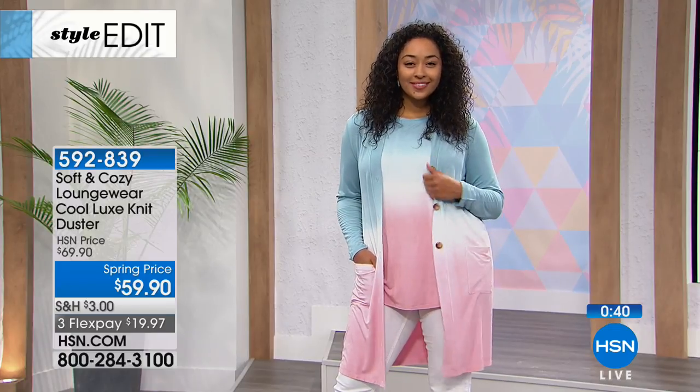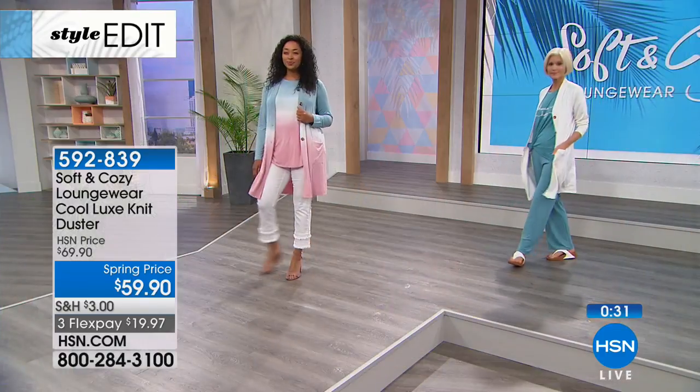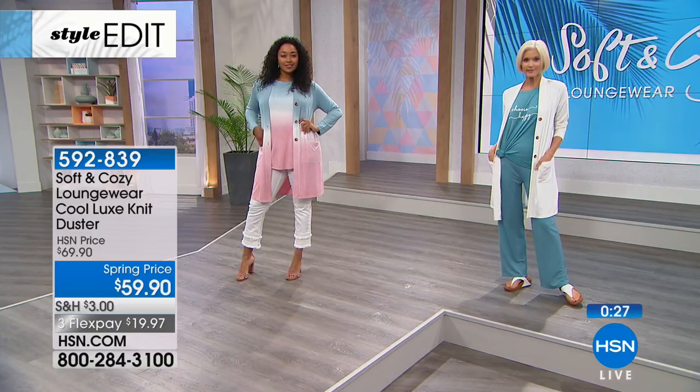The sizing is extra small all the way up to 3X, so really you just go with your size. I have on an extra small, I wear extra small. I was wearing a small. They're generous in size, so keep that in mind. If you wanted something a little more fitted, feel free to go down a size.